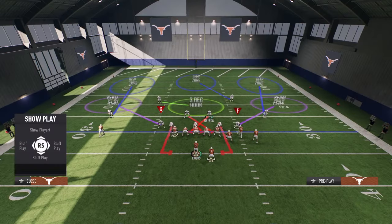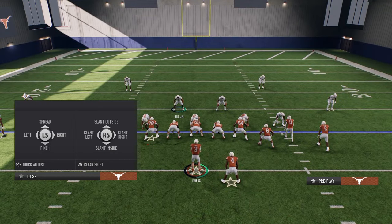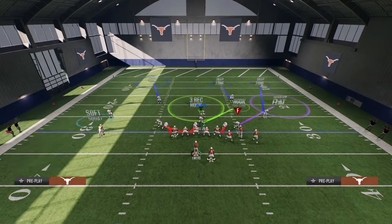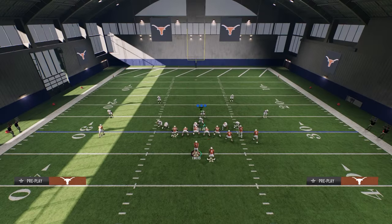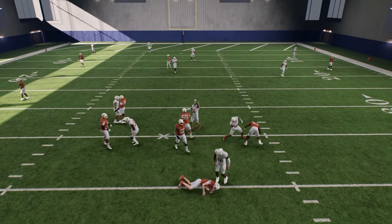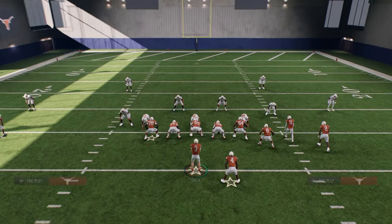So literally, all you're going to do to set the blitz up is spread your line, pinch your linebackers, and then globally blitz all of your linebackers and crash your line to the middle, crash your line to the inside. And then I would definitely advise putting your user on a zone. And what you're going to see is this is going to scream off of the edge. And oftentimes, this blitz can actually come right in through the A-gap as well.